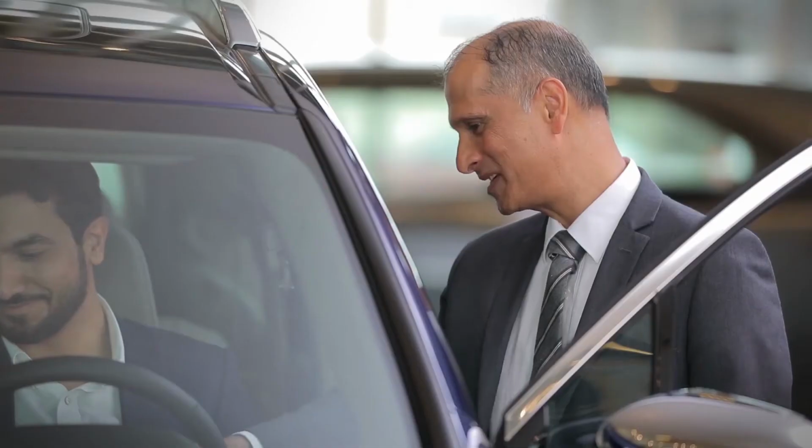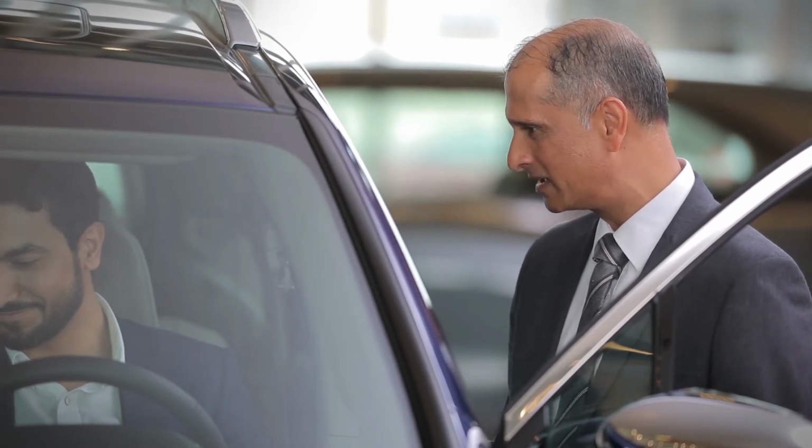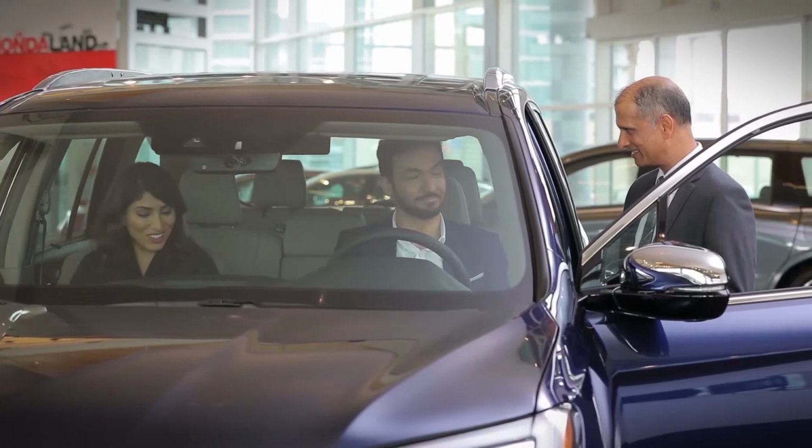So Noura, see the pad in front of the shift lever? So you can put your compatible phone on there. So it's wireless charging, so it will charge automatically. So no need to worry about wires. Amazing. Like this? Yeah. Wow, lovely.